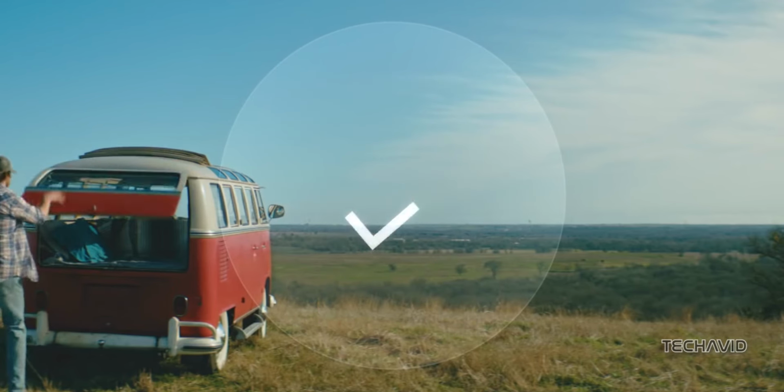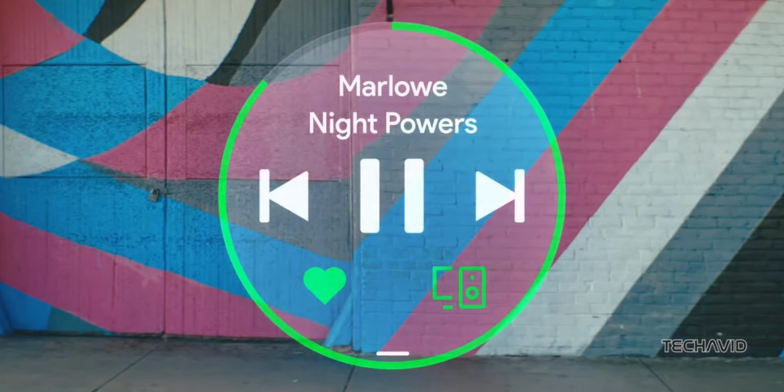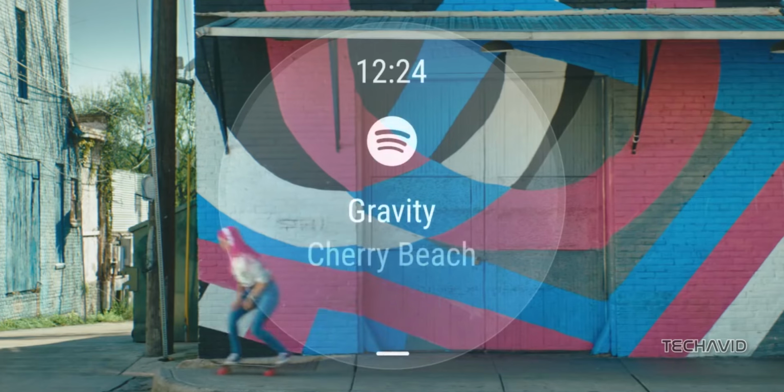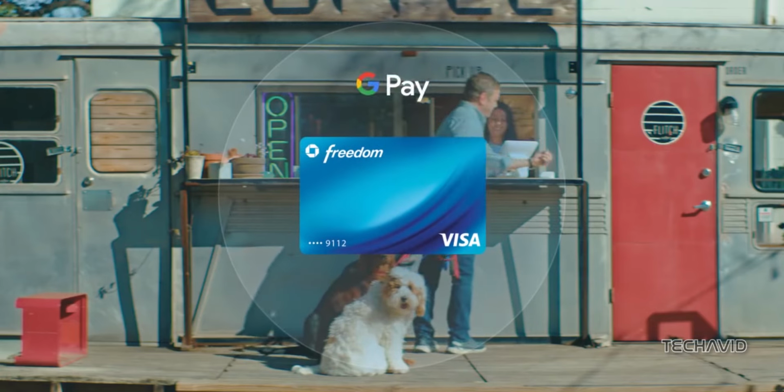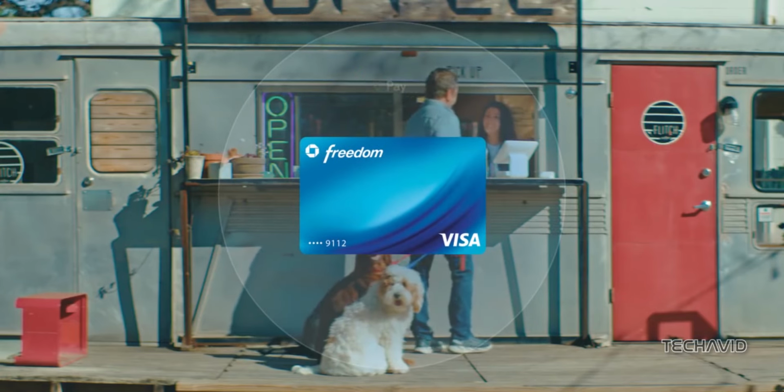Finally, we're craving something surprising. Samsung, it's your time to shine. Let's see innovation that goes beyond the expected. Something that truly sets the Galaxy Watch 7 series apart.